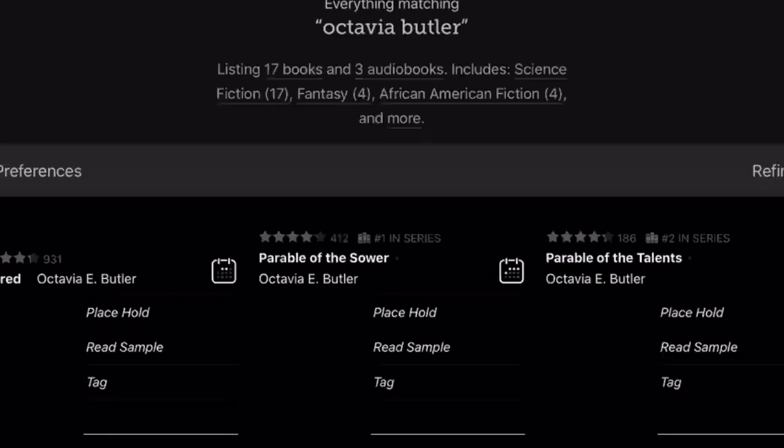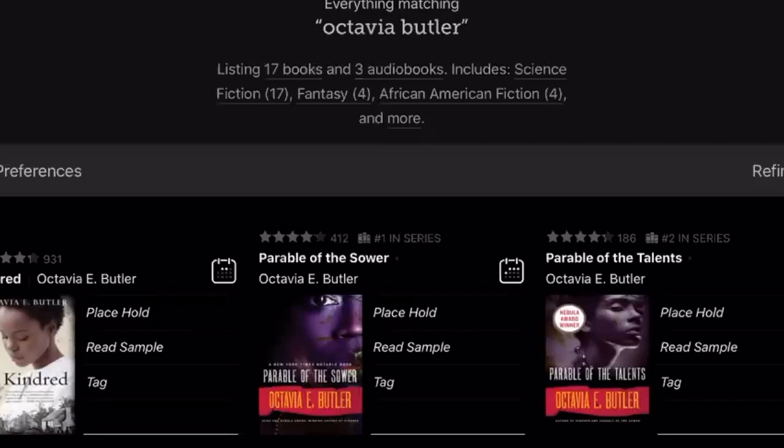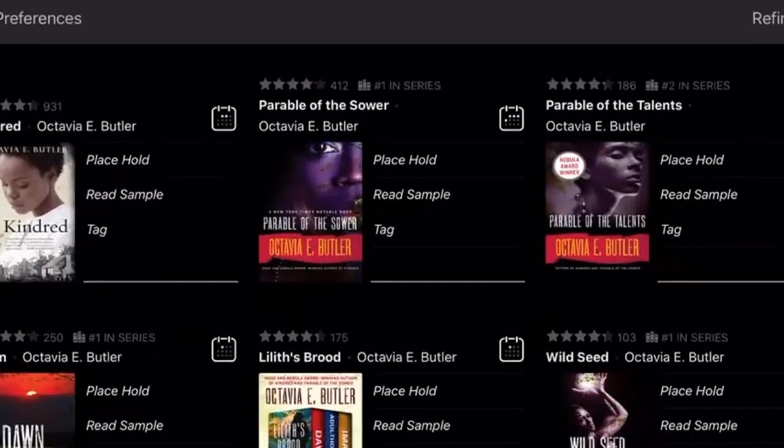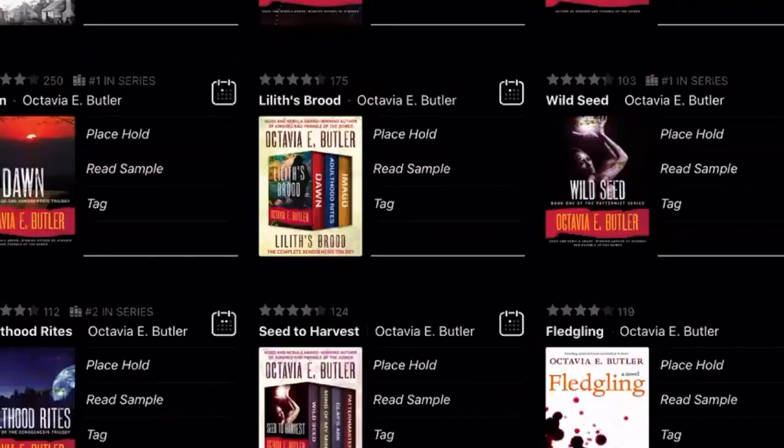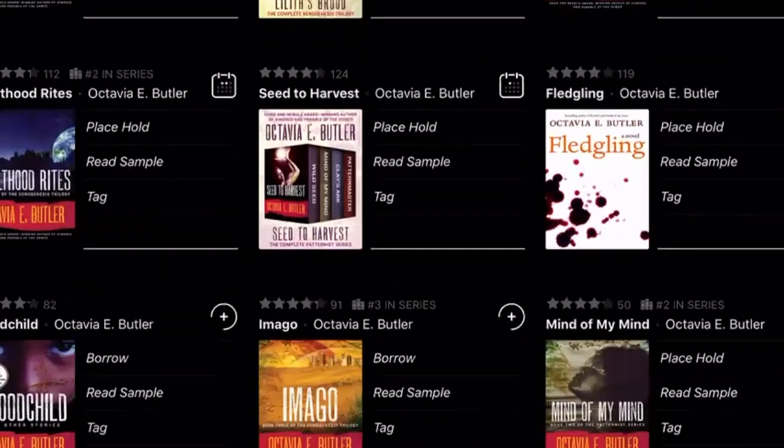You'll notice that there was also a button that said more options. We're going to get into that in just a moment. So right now we're seeing Octavia Butler, Parable of the Sower, Parable of the Talents, all of their selections.